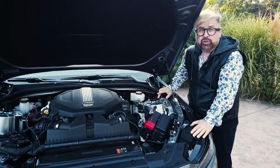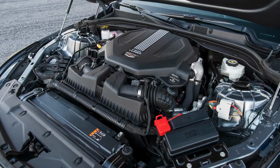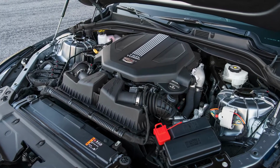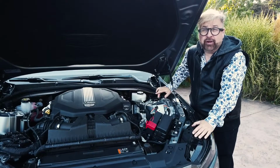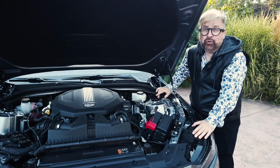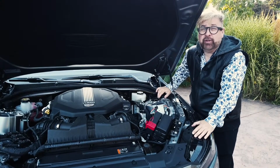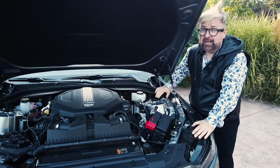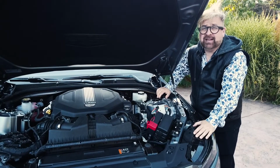There are 2 different engine choices underneath the hood of the brand new Cadillac CT5. This is a 3-litre V6 with a twin turbo that outputs 335 horsepower. You also can get a 2-litre 4-cylinder which outputs 237 horsepower. Now, this vehicle goes 0 to 60 miles an hour in under 5 seconds.